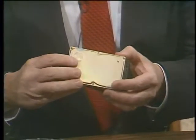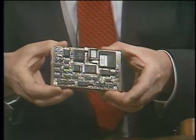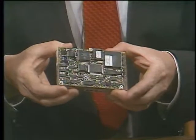Battery technology is better, and I brought along a little toy here. This is a 2.5-inch hard disk drive. Oh, my God. And it's about a third of the size of the 3.5-inch drives, and about a third of the power, and it includes the controller as well. So this is the kind of thing that we'll be seeing in the new laptops that'll help them maintain the battery life.